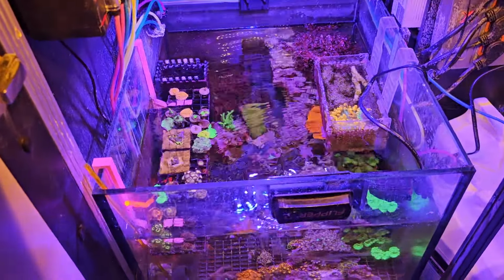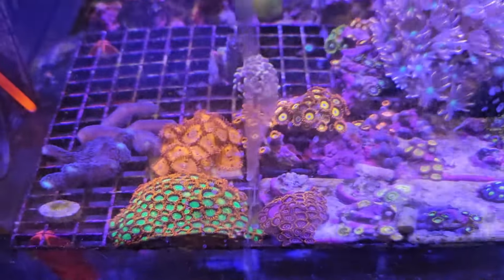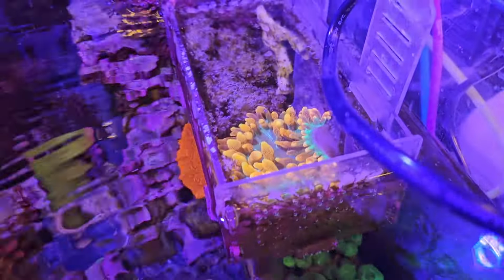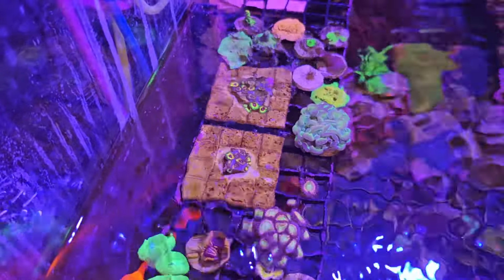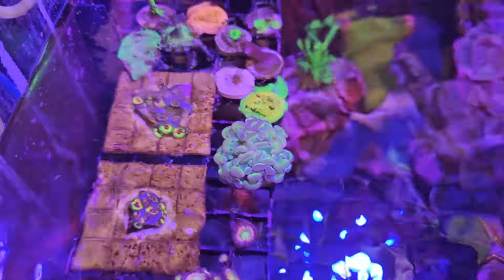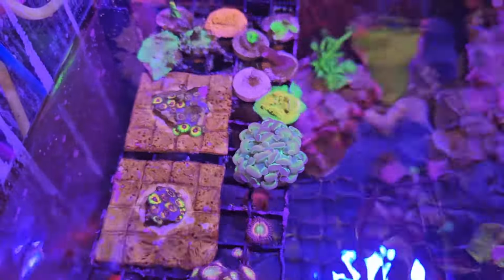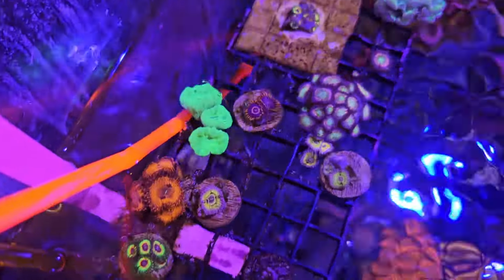But yeah, everything in here is doing super well. You can see just all the zoas right there on the bottom. We have a Colorado Sunburst just chilling here. We do have some new additions like the hologram hammer dead center right there. That's one of my dream coral that's been looking super cool. So hopefully that does well. And yeah, just a bunch of frags everywhere, really.